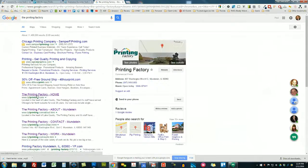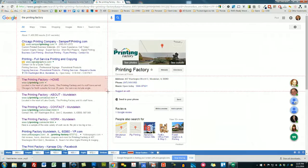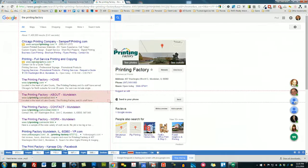So here is what happens when I Google their name. We get the Printing Factory. I'm just going to draw with this little tool here. We see that they come up really well for their name. Right here is the first organic result, meaning it's not paid for by any ads. We can see their homepage comes up as the first result, their about page comes up as the second, their contact page comes up third, and then their work page comes up fourth. So they're doing very well for their business name, which is expected. That's good.